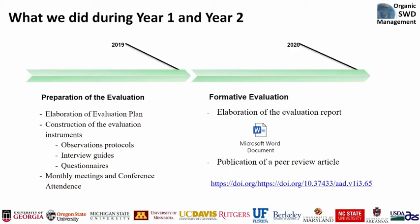We also attended all the monthly meetings. We attended the webinars and conferences, and we collected some factual data from these events. During the year 2020, we reported the formative evaluation, and we published a peer-reviewed article that focused on analyzing the collaboration patterns of the SWD researchers network. The two main outcomes of our evaluation work can be found through the links we added to our slides.